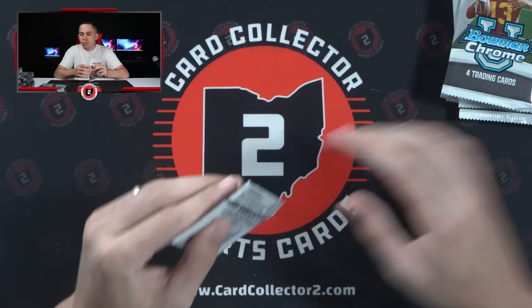Carson Beck, $399. It's a big hit. I said it earlier, I don't want to jinx anything, but these cards look really good for quality control.